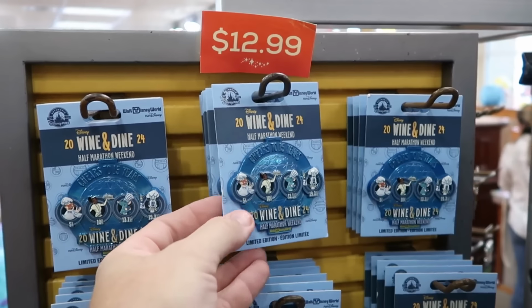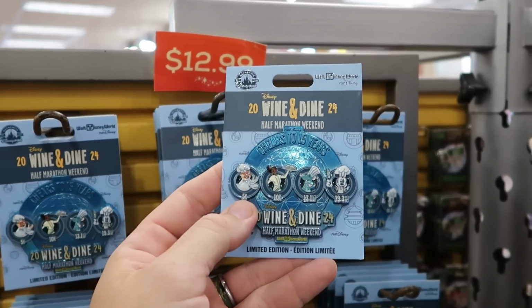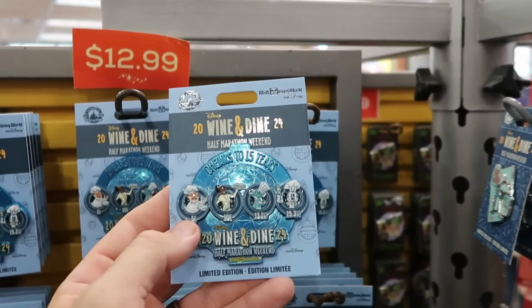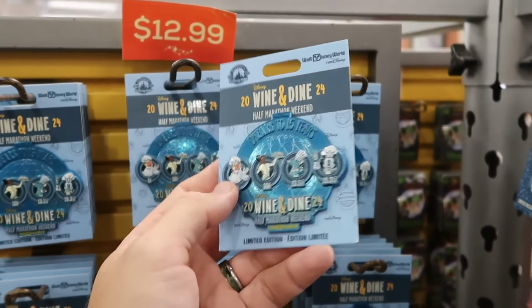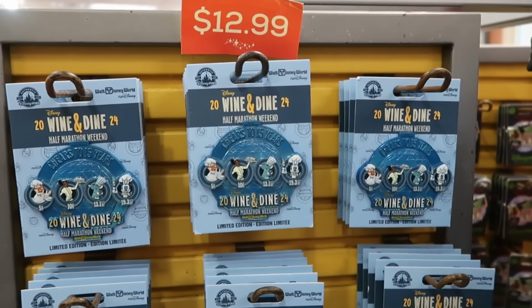Let's check out some of the assorted pins here on the spinny rack. So here is your Disney 2024 Wine and Dine Half Marathon. Again, with the 5K all the way up to 19.3 miles. Originally $40, now only $12.99.